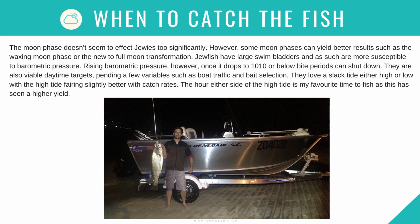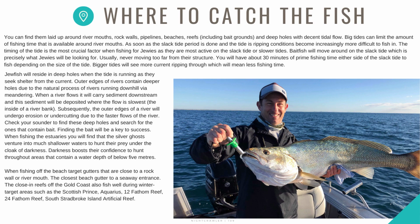Rising barometric pressure is good, however once it drops to 1010 or below, bite periods can shut down. They are also viable daytime targets, pending a few variables such as boat traffic and bait selection. They love a slack tide, either high or low, with the high tide faring slightly better with catch rates. The hour either side of the high tide is my favourite time to fish, as this has seen a higher yield.